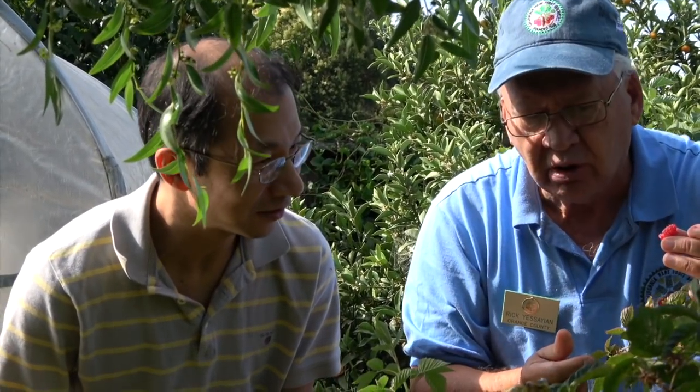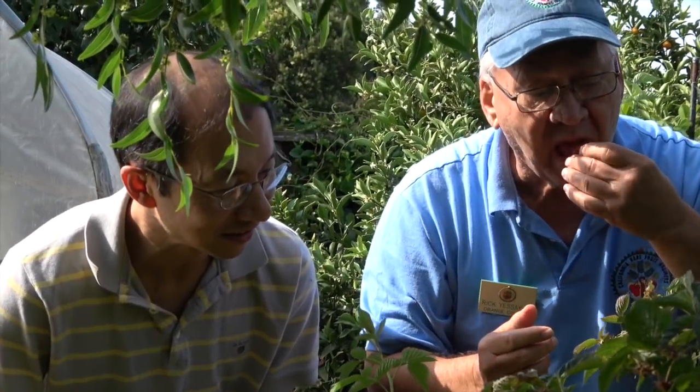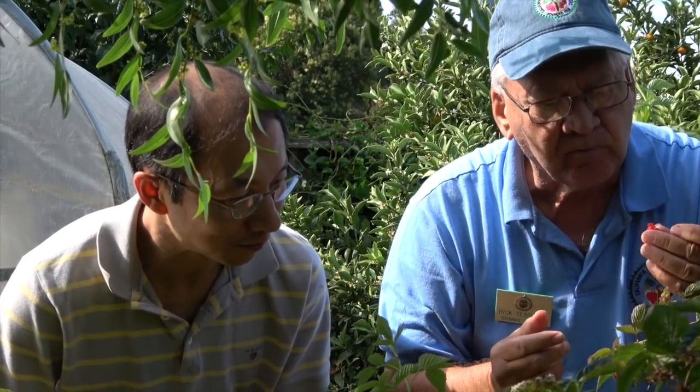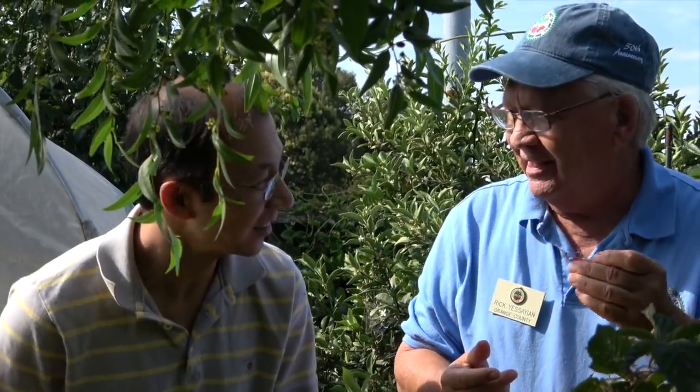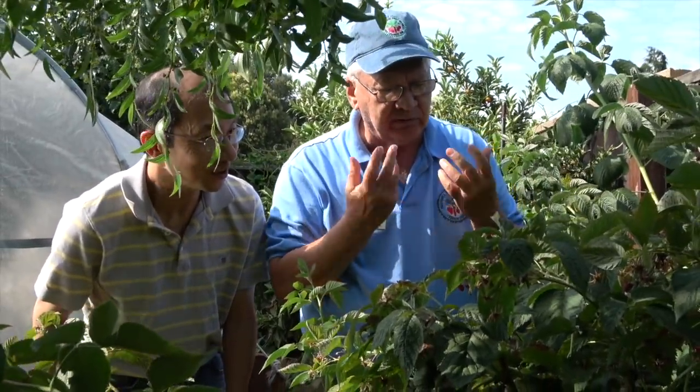Do you know the variety of this? Yes, I bought this from a store actually. This is Tuolumne. Tuolumne? I think it's Tuolumne. Yes. Oh boy. This is my favorite raspberry. Get out the jam jars with this. Oh my. And they are so easy to grow.